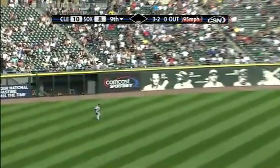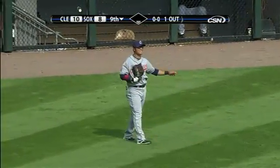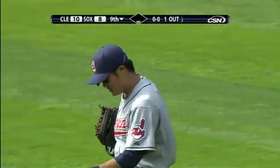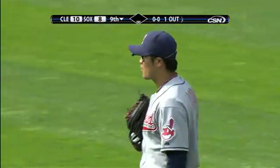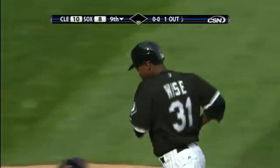That ball hit hard right at him. That is a hang-'em-up for Dwayne Wise. Mercy. A good battle by Wise. And he hit it as hard as you could hit it, but right at Chu.